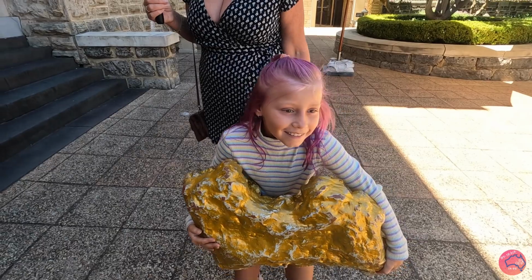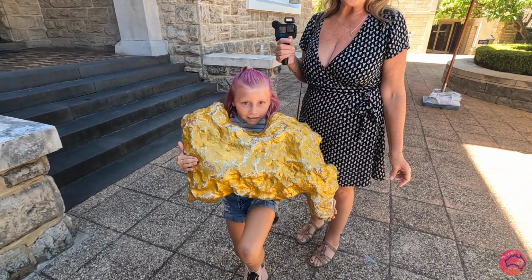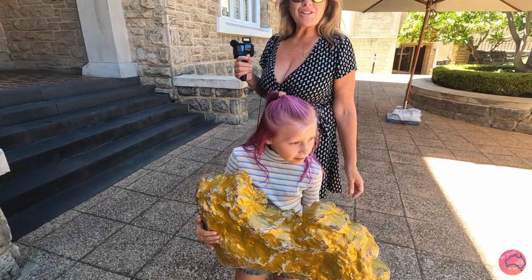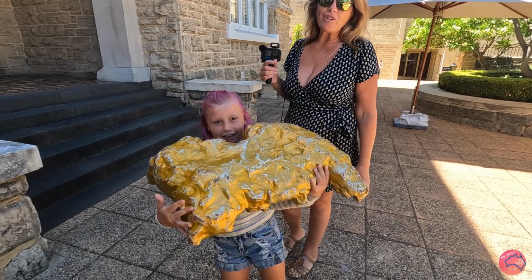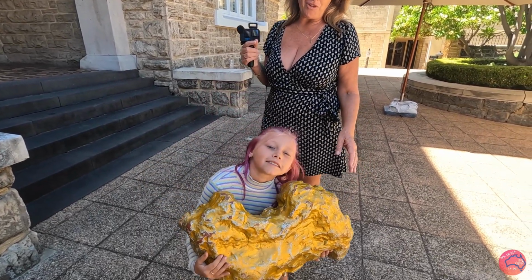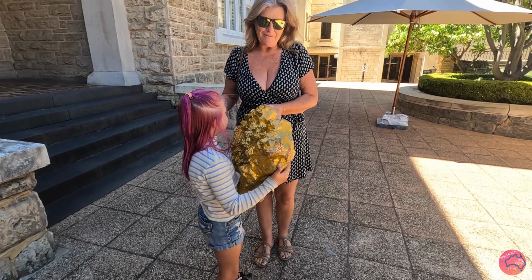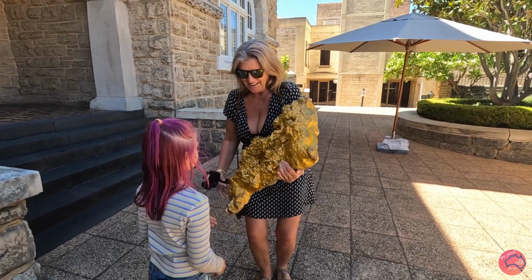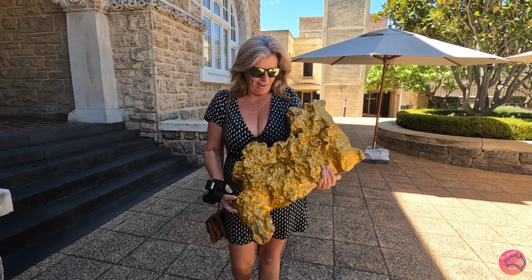Now, welcome stranger. So Ariana's holding the biggest gold nugget ever found in Australia, the Welcome Stranger. How many kilos was it? 75 kilos. And they got over 9,000 pounds for it when they first sold it. How's that? The biggest gold nugget ever found in Australia.